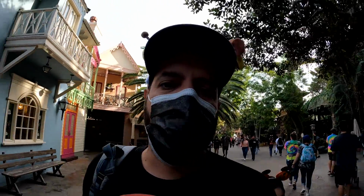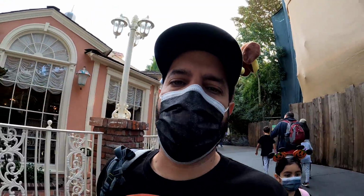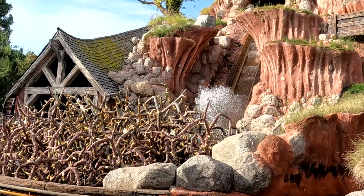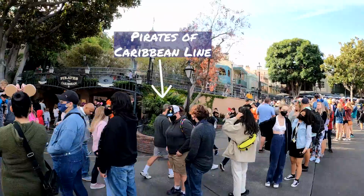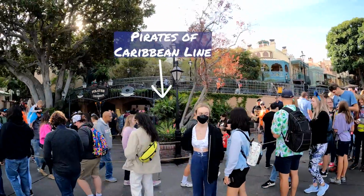Normally, next stop right after Indy, Pirates of the Caribbean, which is usually a 10 or 15 minute standby time. Now it's 30 minutes. So we're gonna piggyback Indiana Jones with a quick trip to Splash Mountain. Look at this line. That is not 25 minutes.